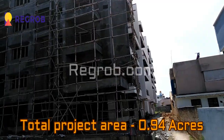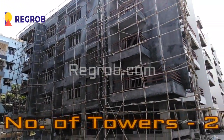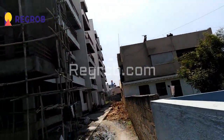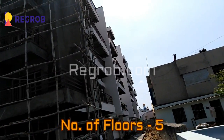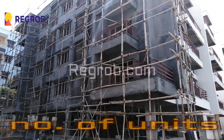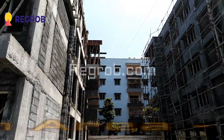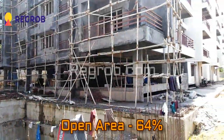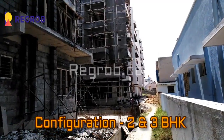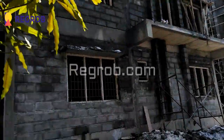This project is spread over 0.94 acres of land and consists of two towers with 5 floors each and a total of 110 units, and has 64% open area. It offers 2 and 3 BHK residential apartments. It's an under construction project.